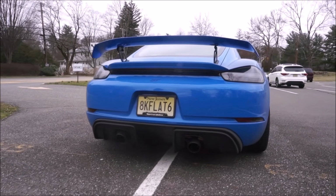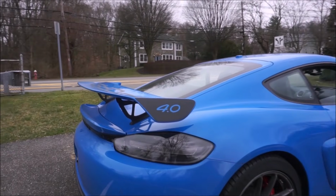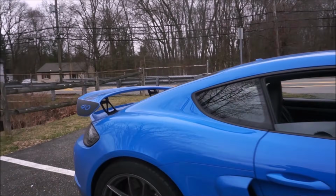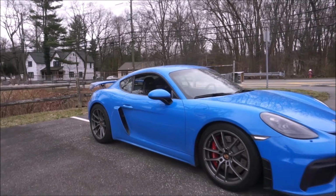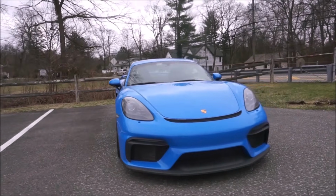We got a flat 6, 4-liter flat 6, naturally aspirated, 414 horsepower at 7,600 RPM. So we're gonna have to keep those revs up, 309 foot-pounds of torque at 5,000 RPM. So what we're gonna do now is drive this on the exact same roads we drove the GT4 RS on last week, and we'll see which Porsche is better.